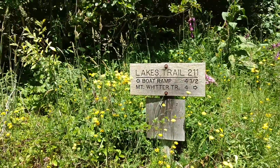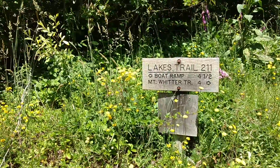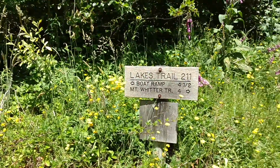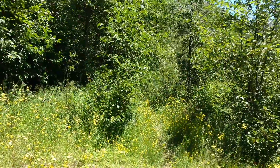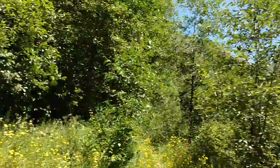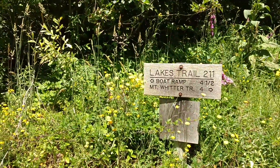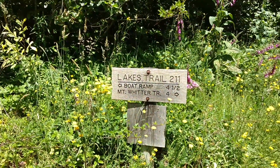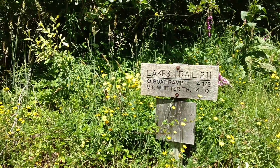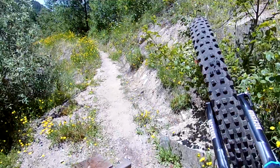So here we are at the intersection with the Mount Whitter Trail, which is 4 miles there somewhere through that brush. And, judging by this topography, I bet that's a really easy climb. Somebody else go give that a shot. Report back to me on what it's like. I bet it's great. Now you have to get out of here.